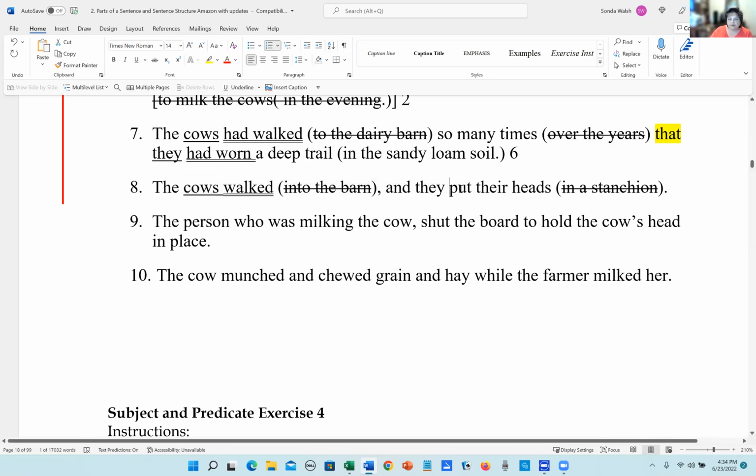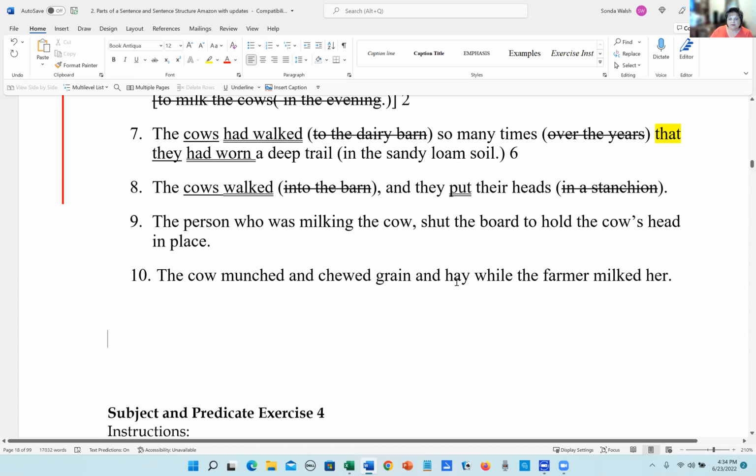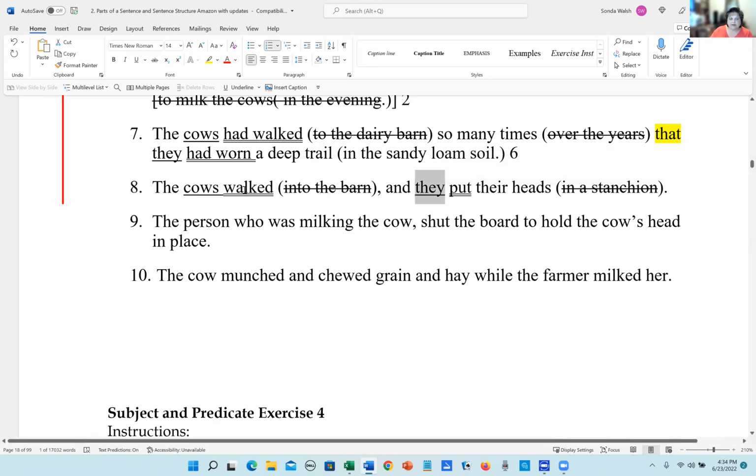And put is a verb. So I'm going to underline that twice. And I ask myself who put their heads in a stanchion. The correct answer is they, referring to the cows. So cows walked and they put, so we have 4 subjects and verbs in there.